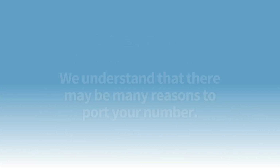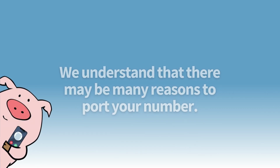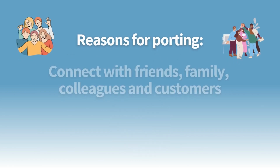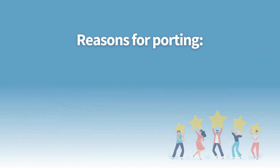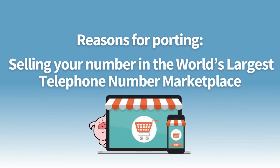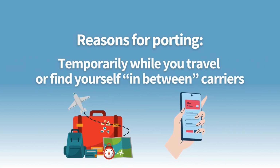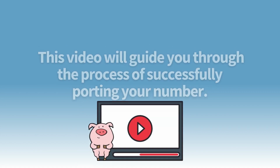We're here to help. We understand that there may be many reasons to port your number. Are you porting your number for the long term, using NumberBarn to connect with friends, family, colleagues, and customers? Maybe you want to list your number for sale in the world's largest telephone number marketplace. Or you might be looking for a temporary arrangement while you travel or find yourself in between carriers. Regardless of the reason, this video will guide you through the process of successfully porting your number.